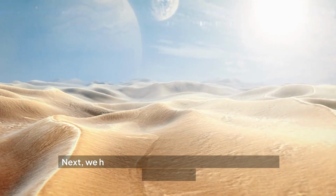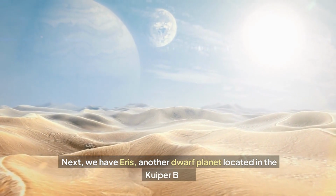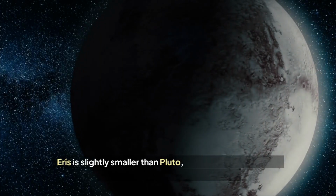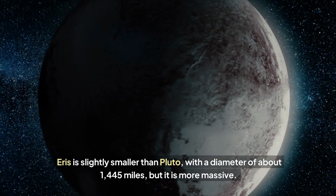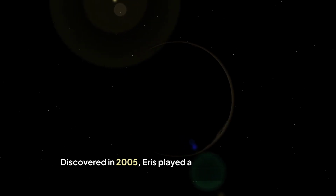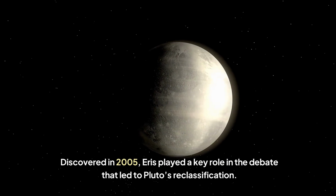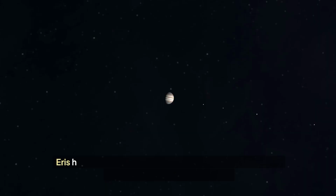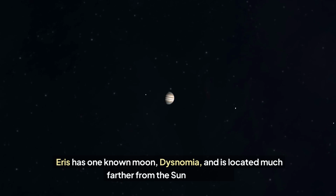Eris. Next, we have Eris, another dwarf planet located in the Kuiper Belt. Eris is slightly smaller than Pluto, with a diameter of about 1,445 miles, but it is more massive. Discovered in 2005, Eris played a key role in the debate that led to Pluto's reclassification. Eris has one known moon, Haumea, and is located much farther from the Sun than Pluto.